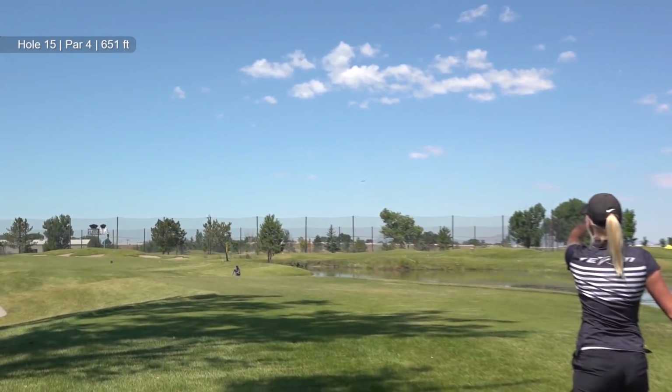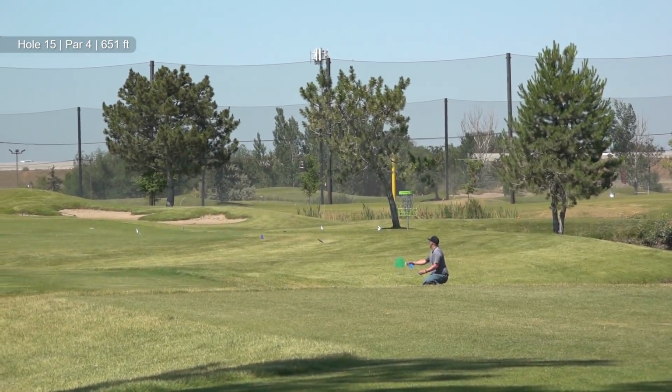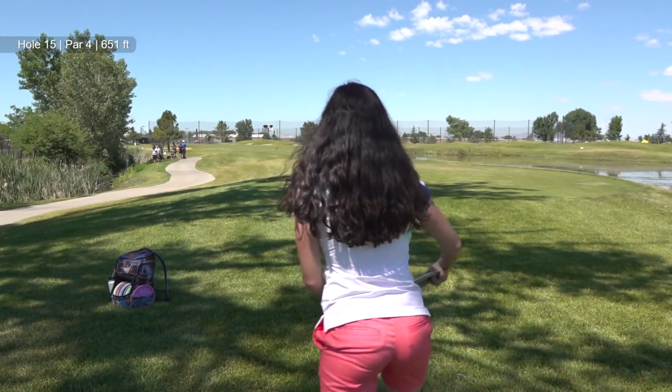See, what was funny, we were on the card in front of them. We all thought Kat threw out of bounds. We didn't see her tee shot just because she was right by the drop zone. But it's an absolutely great lie for your first shot to be right where that drop zone is. Right. So.